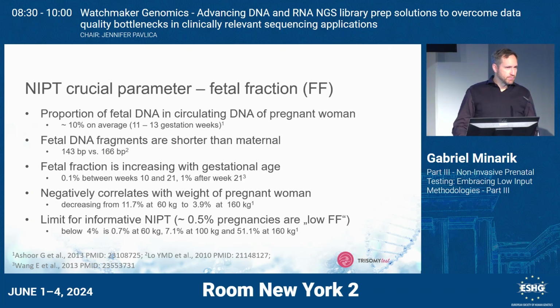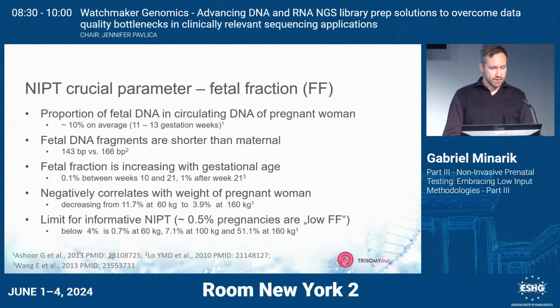What are the parameters of the material that we are working with? The proportion of fetal DNA in this whole circulating DNA from pregnant women is on average 10% at 11 to 13 gestational weeks, which is the window in which most samples come to our lab. The DNA that we are analyzing is naturally fragmented, so we don't need to fragment it. We start with already fragmented DNA, and we know from previous research of different groups that the fetal fragments are shorter than maternal ones. Roughly, it is 143 base pairs for the fetal and 166 base pairs for the maternal fragments.